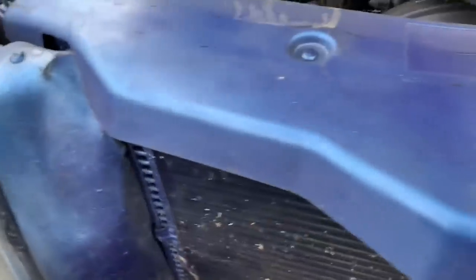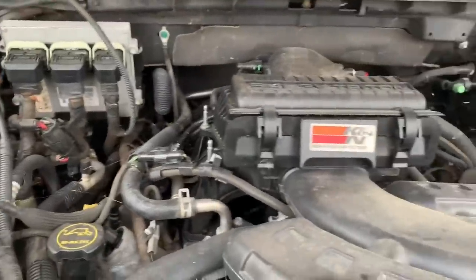Look at this dude right here, man. Just blue, blue, blue. Maybe it was rusting or something. I don't know. Nah, dog. Shit, this ain't gonna rust. It's plastic. This blue was put in here purposely.